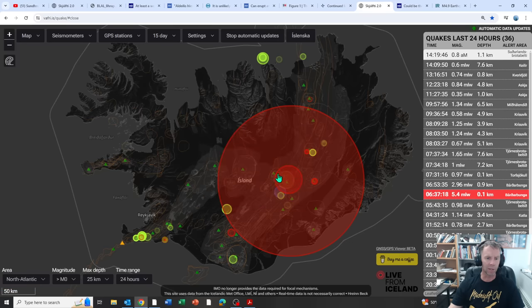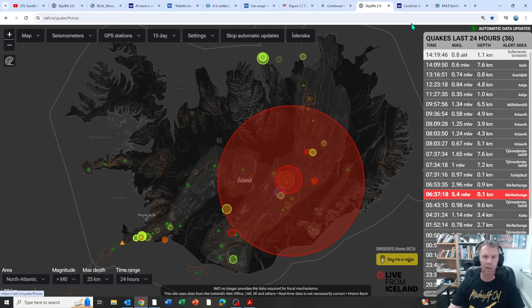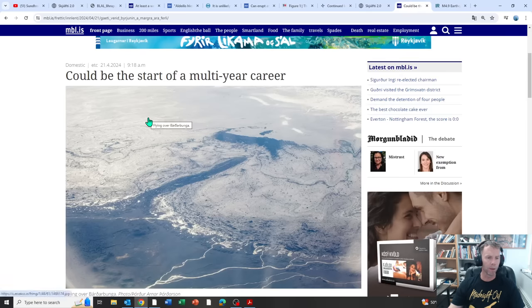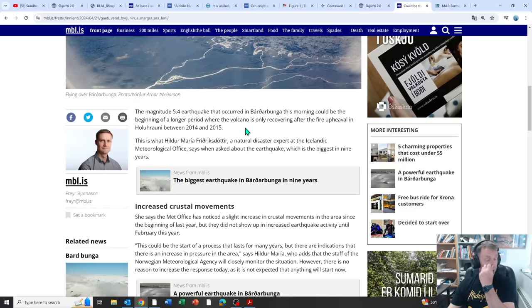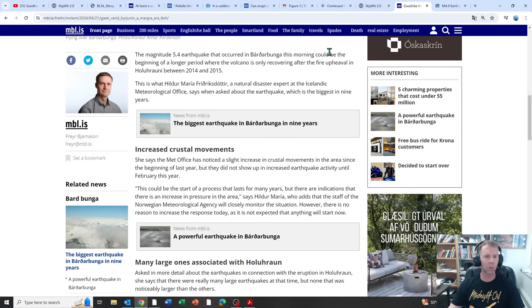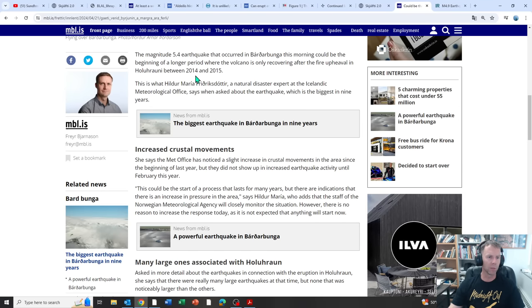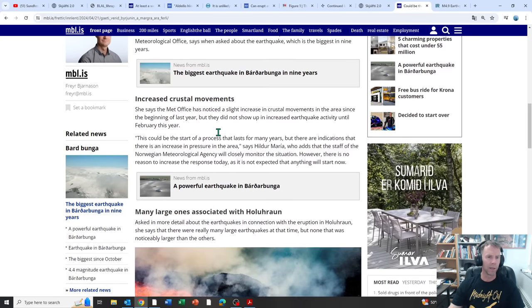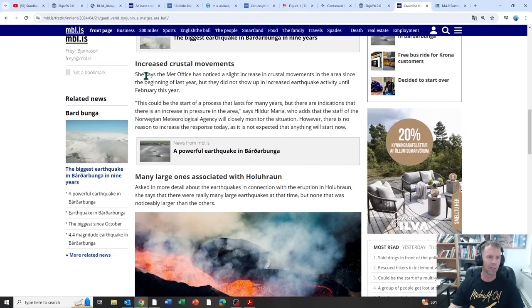So another volcanic system in central Iceland, a much bigger, more explosive and potentially dangerous system. We can see the earthquake was very shallow. 5.4 is a good size quake. There was at least one news item on this earthquake this morning that I managed to catch. Well, Amanda Jo caught it and she sent it to me. And so they mentioned that this earthquake could be the beginning of a longer period where the volcano was only recovering after its eruption from 2014 and 2015. This is the biggest earthquake in this area in 9 years, so it is significant.